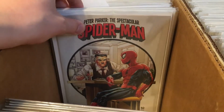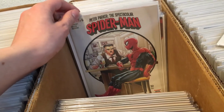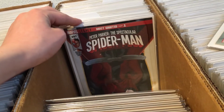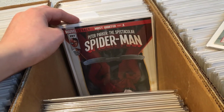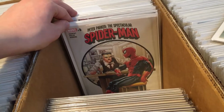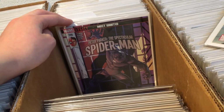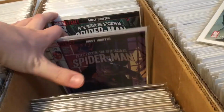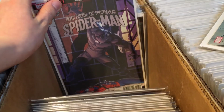Issue 6, all the ones are now in Mylar because they're all great books, and most of them have great covers. Issue 6, amazing, love the cover, just a great book. Issue 297, probably still my favorite Spectacular Spider-Man issue. Yeah, it is. 10 out of 10. This one is probably a 9 out of 10, 9.5 out of 10. This one is 10 out of 10. This one is like 8.5 out of 10. It's good, but it's not great. It's better than all the ones before issue 6, but yeah. It's like a B+.